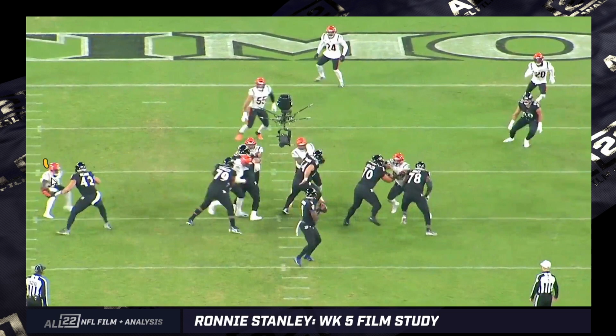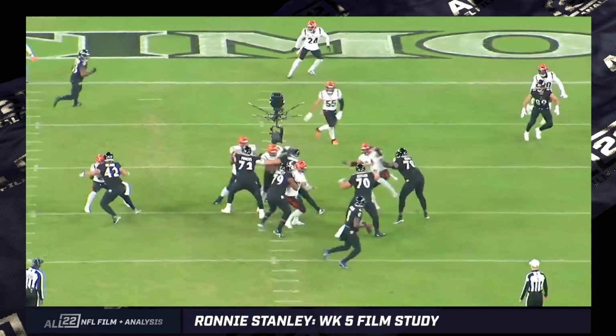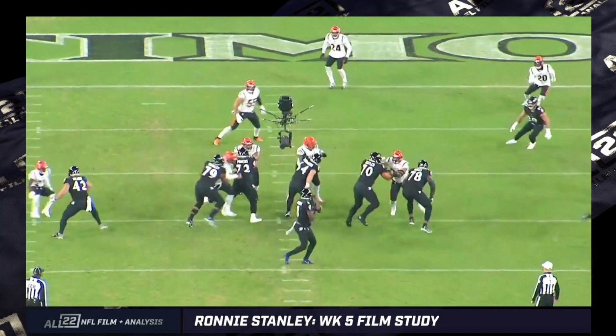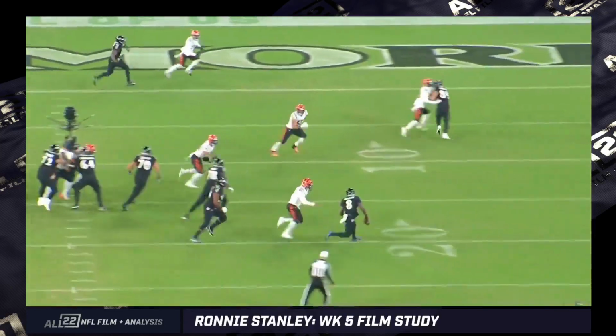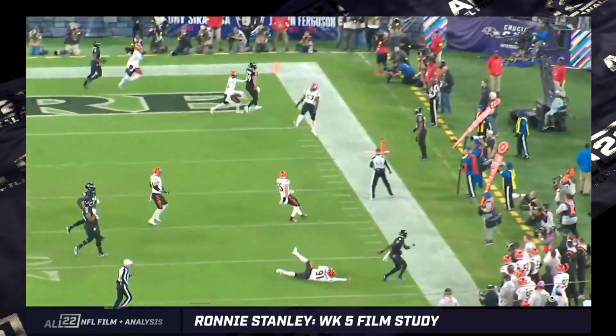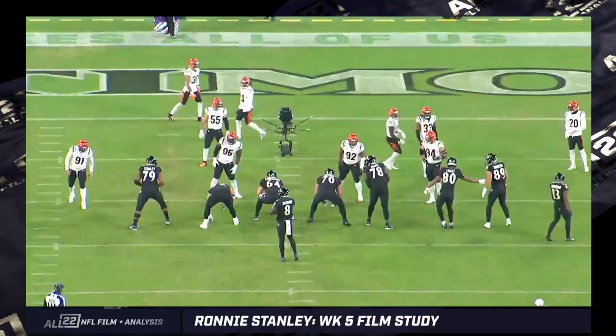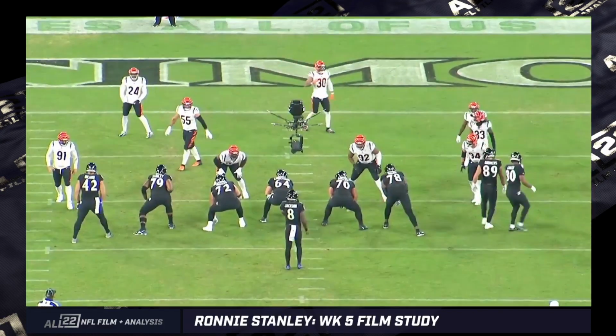Well, it's a stunt. They're bringing the safety off the edge, and Hendrickson was slamming B, so naturally that's going to take him right to that side. If Lamar, for whatever reason, had chosen to put his foot in the ground and reverse field, go back this way, Ronnie's just going to take Hendrickson down. He's just going to take him that way and push him out of the play. He has no way of knowing that Lamar is scrambling to the right or going to scramble to the right. Maybe could that be counted as a pressure? I don't know how they grade it, but I've seen the stat all day today. 13 pass plays and no pressures.